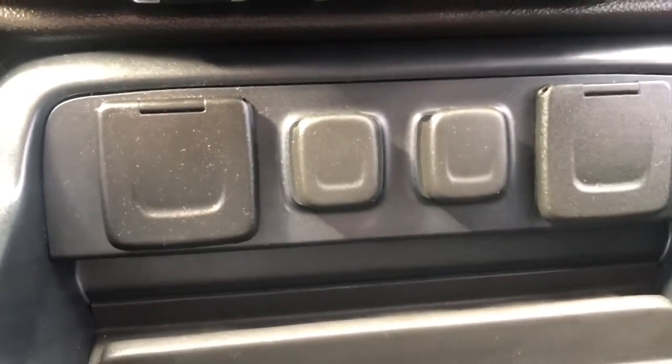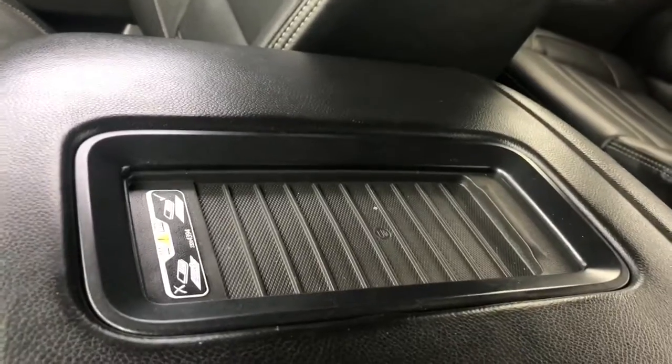And below that, we have some power and some storage. And then we have 2 cup holders. And then in our center console, we have a wireless charging pad. And below, plenty of storage and some additional power and USBs on the sides.